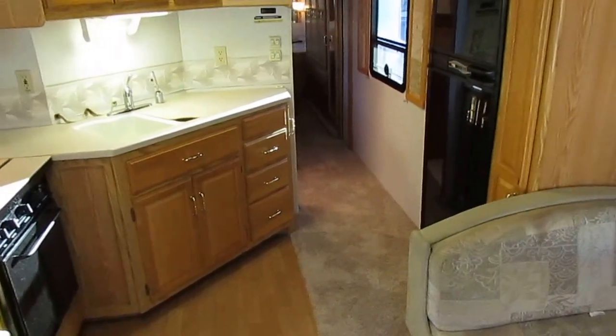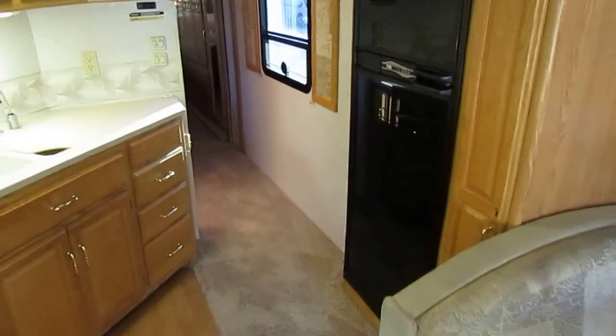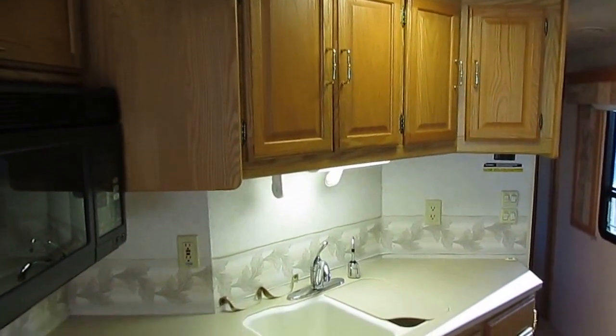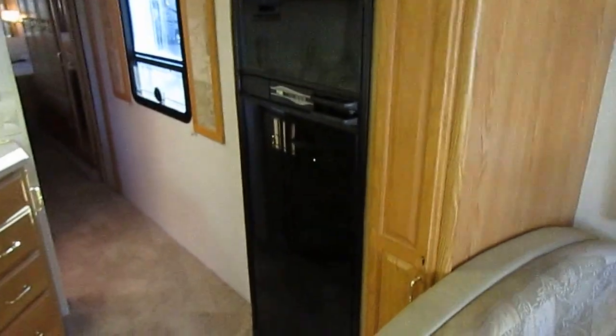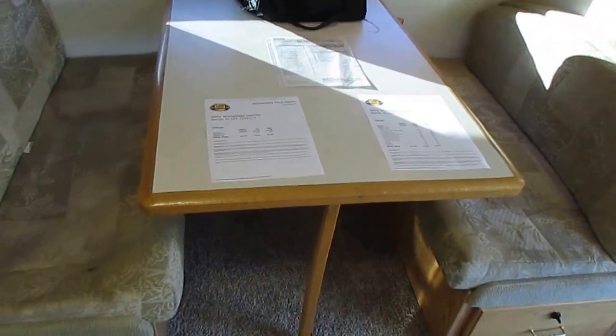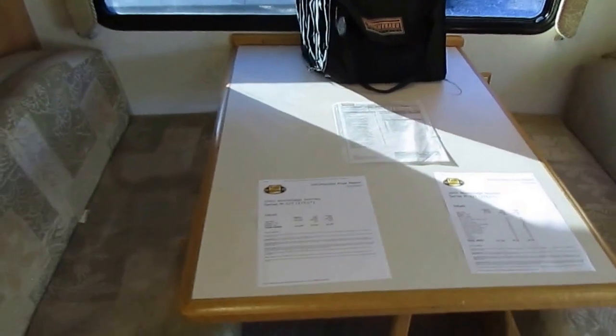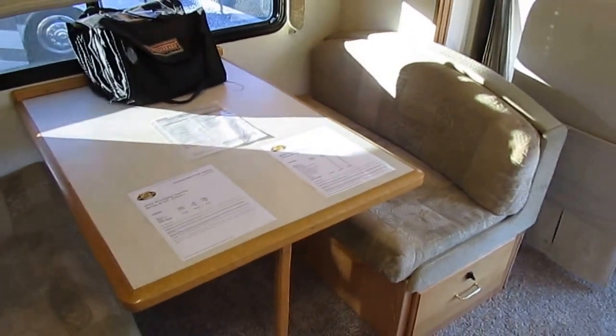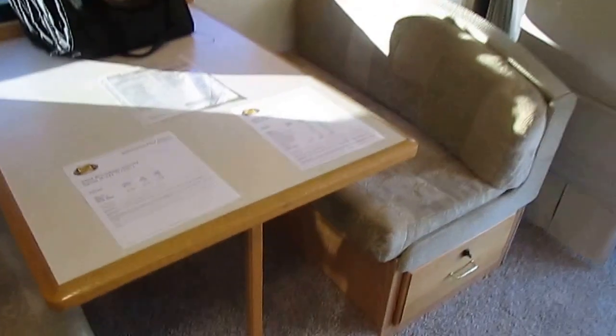comes to used RVs. We've been doing this for 47 years, folks, and we sell more than anybody. We sell over 500 used RVs a year, and that's nothing to sneeze at either. 500 plus used RVs a year, and we sell them for less than anybody else. You can look at this RV for $39,900. You can get online. You can Google 2002 Journey 32Ts. You're going to see them for $15,000, $20,000 more.